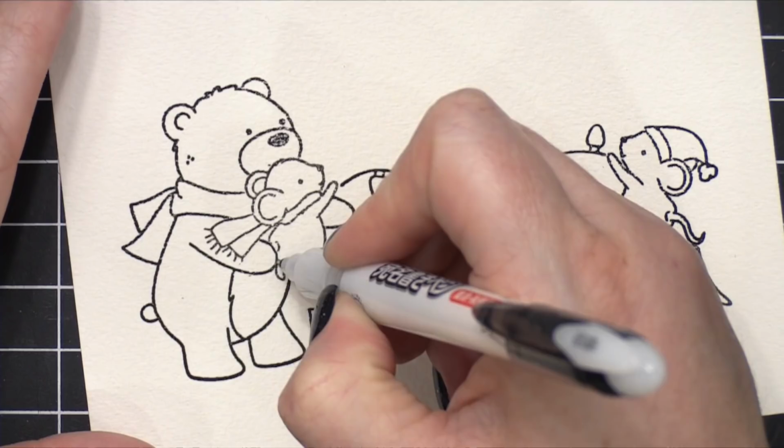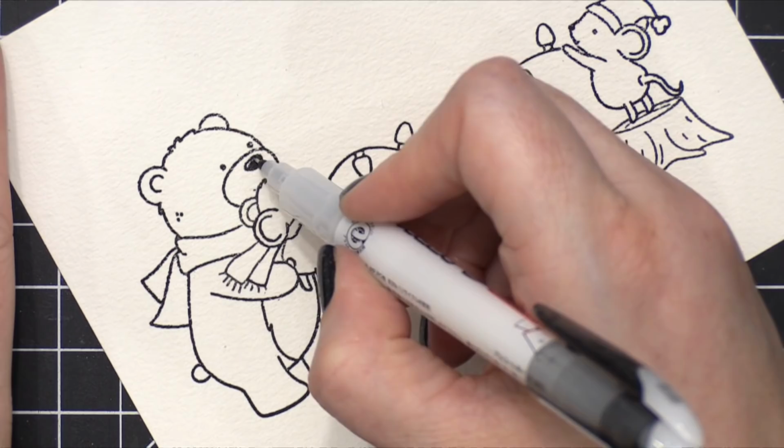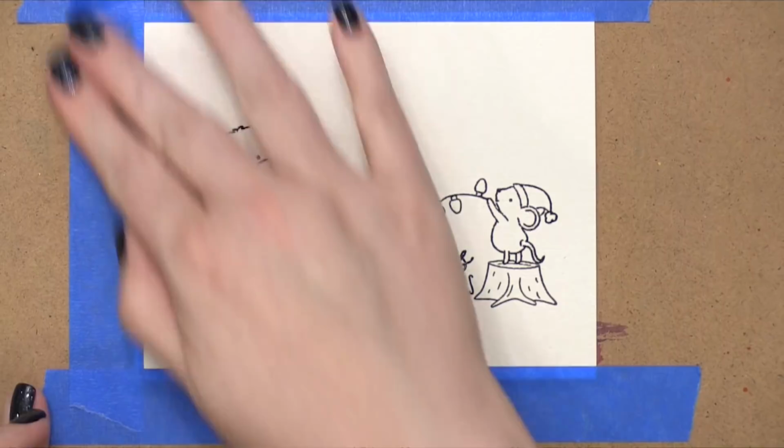To finish off some of these lines and also to darken up some of that first mouse stamp, I'm just using a black waterproof pen. This is a Pilot Envelope Addressing Pen. I really love this pen. You guys have seen me use it over and over and over again. I also darkened up the bear's nose since this was stamped on watercolor paper and it's textured.